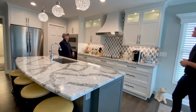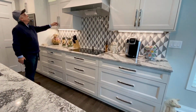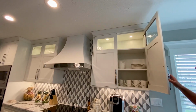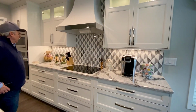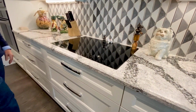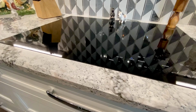How about the cabinets? Are these new cabinets? Right, all new cabinets, Dura Supreme. We got some puck lighting up in there to really show that off. That helps. And then you've got the glass in the uppers and the lights. And the cooktop looks new, and it's a surface mount instead of recessed. That's a nice little touch.